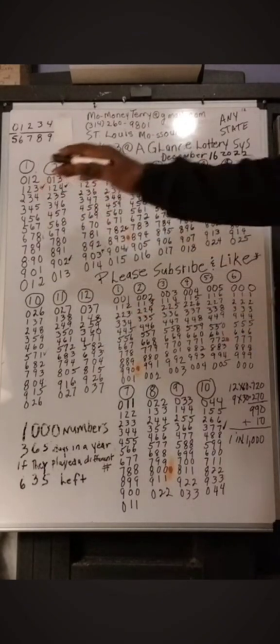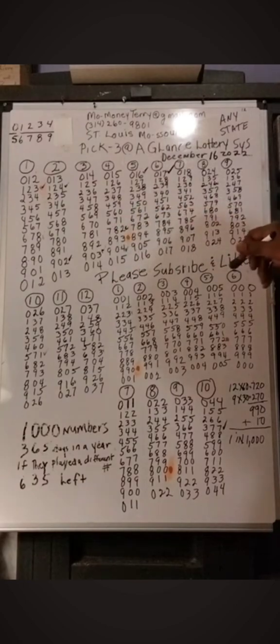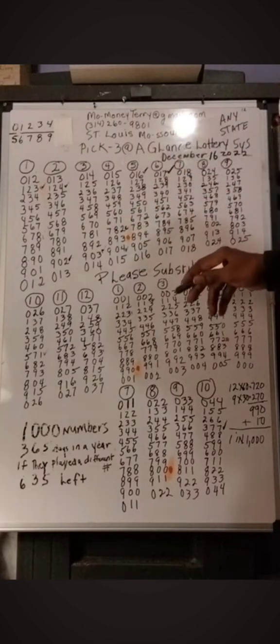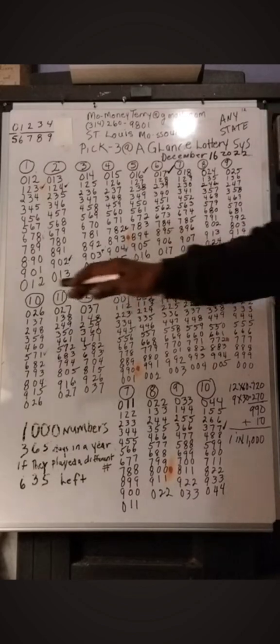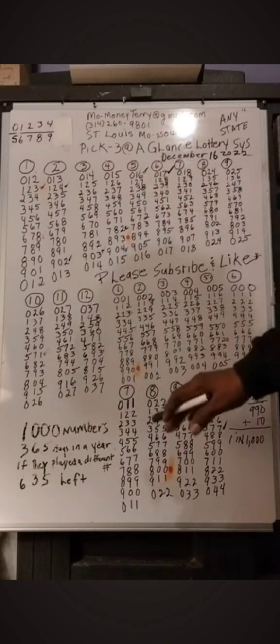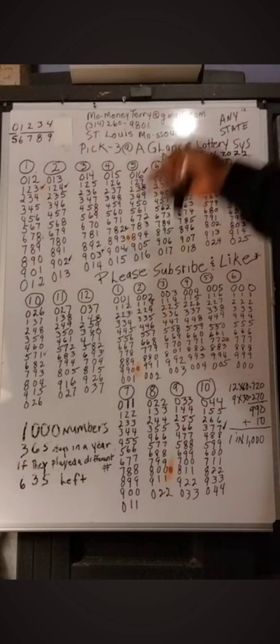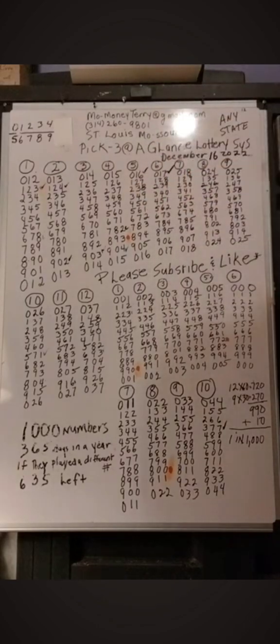If you do take these 12 numbers that are straight and do the 1-1 rundown on them, you get 12 columns. And then on the doubles, you take the 10 numbers, do the 1-1 rundown on them, you get 10 columns. That's just 22 columns you got to check and know everything about those 1,000 numbers that you're trying to play and hit.